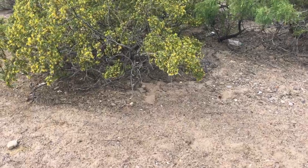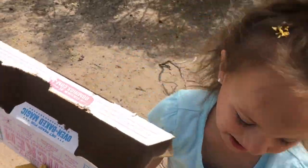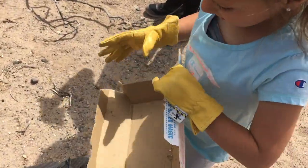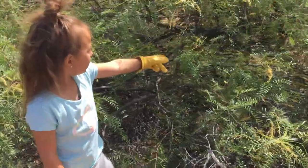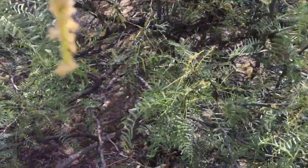Yes. Hidden in the creosote and mesquite bushes, we find garbage. All right, what'd you find there? It's like chicken. Cardboard chicken. Okay. What do you see? A candy wrapper all the way down there. Oh yeah, it's going to be tricky.